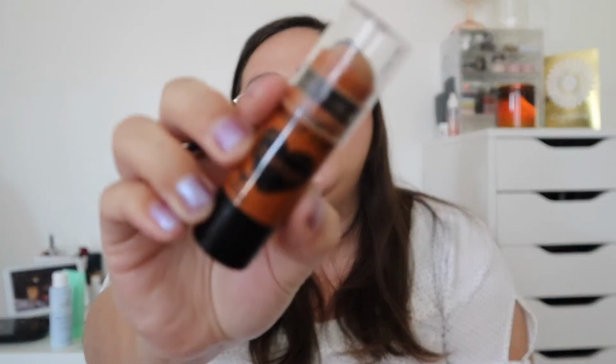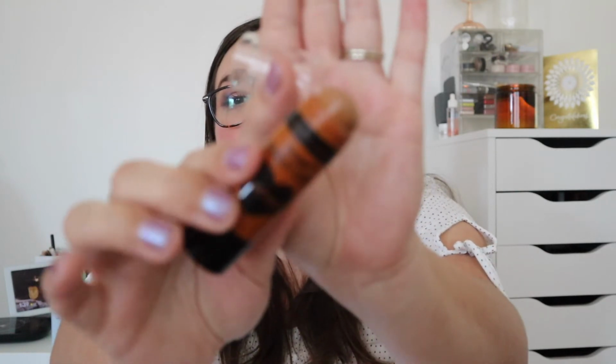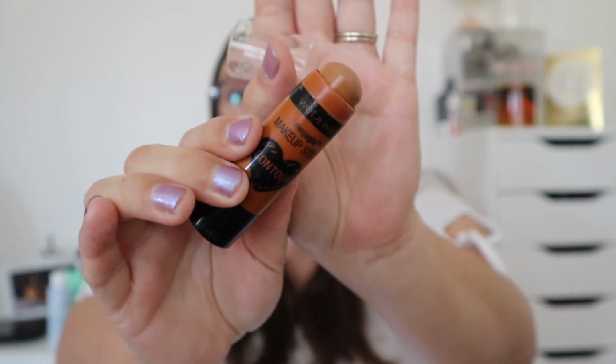So this is a product that I really felt like, should I talk about it? But I'm gonna talk about it. I'm definitely beating a dead horse here, and I'm sorry if you've heard this 1,000 times, but I love it so much. This is the Wet n Wild Contour Makeup Stick. I have the shade Oaks on You. And this is just such a great formula. I highly recommend this. If you have been considering getting the Milk Makeup one, I recommend this one.